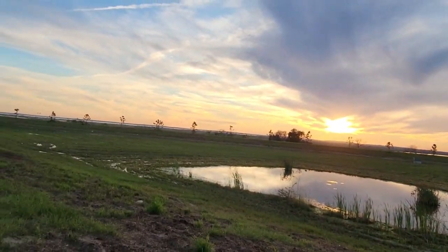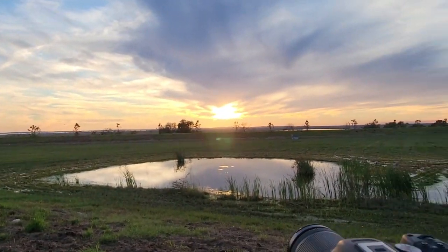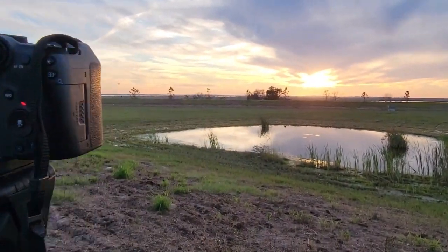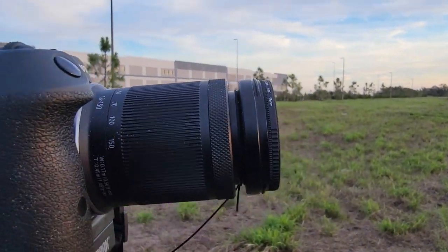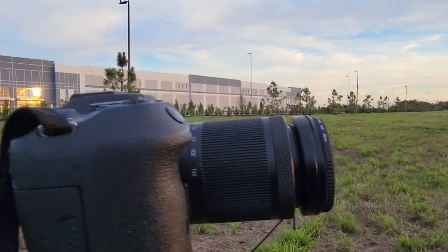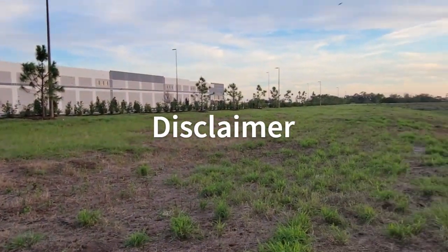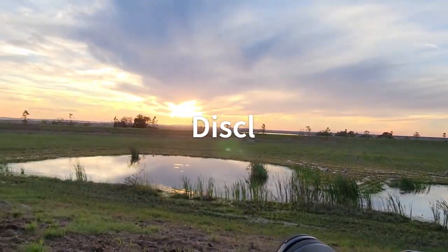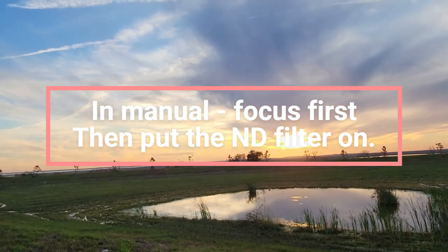But hopefully I can get a good shot. So I brought my filter. And as you guys can see, I got the ND filter on the lens. And I'm trying some long exposure shots. Basically what I'm going for, I'm trying to get the streaks of the clouds is what I'm hoping for.